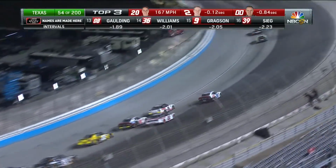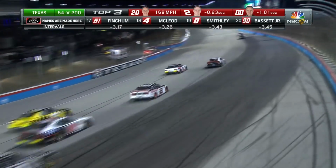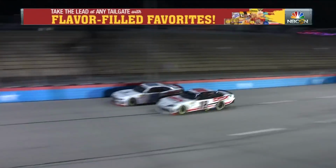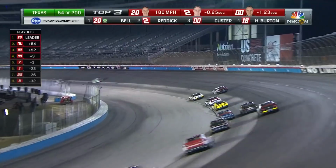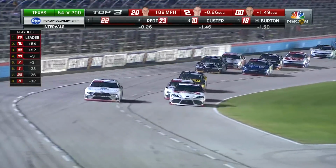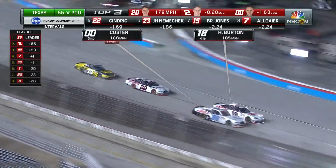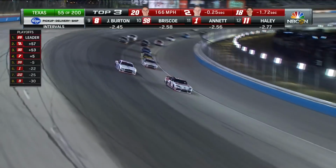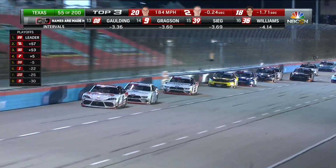Briscoe thinking about it. I think that was a wise decision not to make it 3 wide. Cole Custer making that outside line work. The momentum, will it clear the 18? No, Harrison fights back on the inside. Not quite clear. That fight for 3rd continuing. Now a push coming from Cindric from behind. This is where getting into turn 1 will get tough. The air off the spoiler of the 18, being pulled around by the 00. Cleared him right there. Should have been a move up. Custer went way high. Now Harrison Burton has the advantage. He'll get in front of that 00 of Cole Custer.